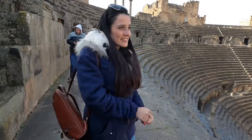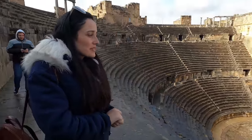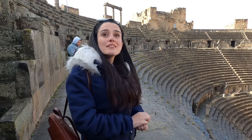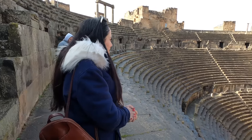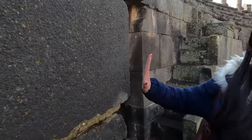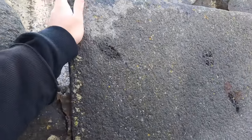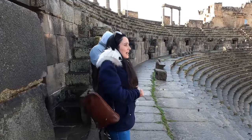It's a Roman amphitheater, built in the second century. Second century, wow. So it's 1,800 years or so old. Yes. And you see it's basalt stone, because we are in a volcanic region. So it's very hard. That's why you think it has been kept so well, right? Yeah, because of the material of the stone.